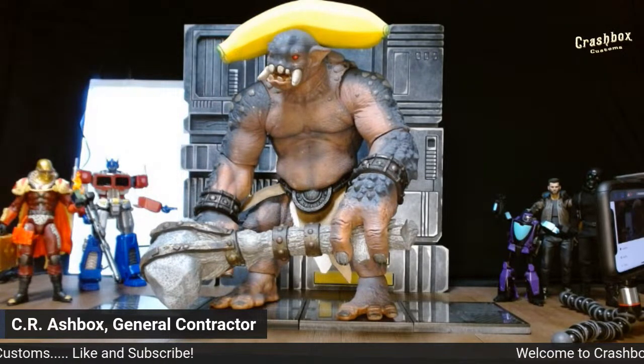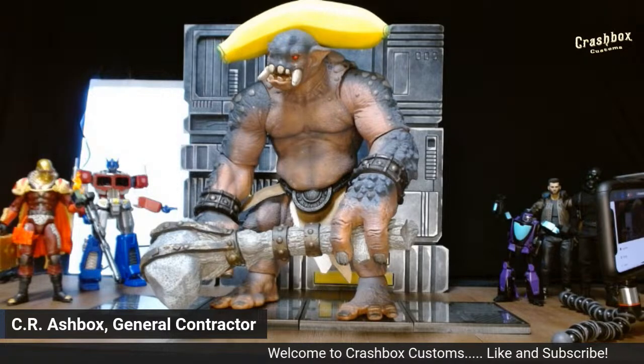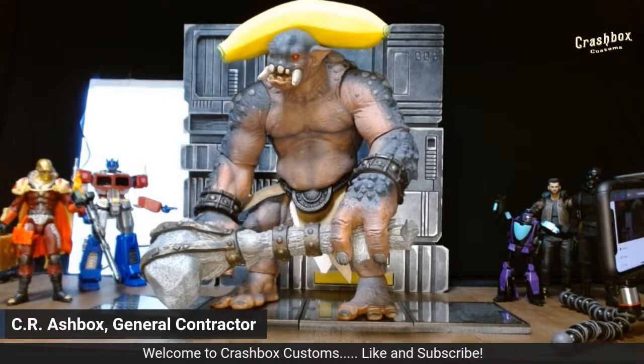You've heard of Elf on the Shelf, but how about banana on a troll? Does that work? Nah, it doesn't rhyme.